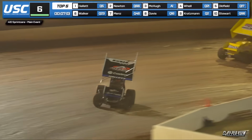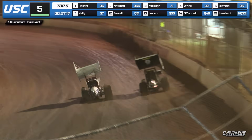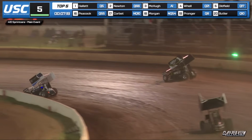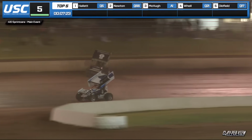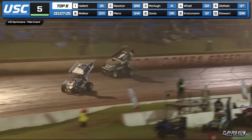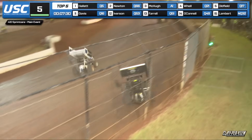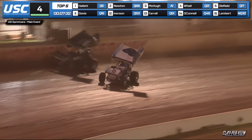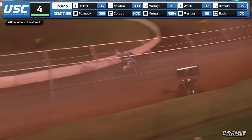McHugh with a big charge back on Newton in the battle for second. Slides Ryan Newton, goes back to second. Newton fights back on the inside with 5 to run, Benny. Yeah, this is the closing stages. We're in that final 6th of round number 2. And now McHugh really starting to drive the car hard as it gets sideways, it goes left, it goes right. He's trying every trick. Now he touches the wall. There is contact. Newton stays down low, and that's enough.